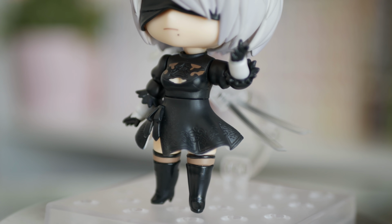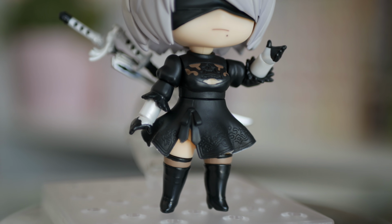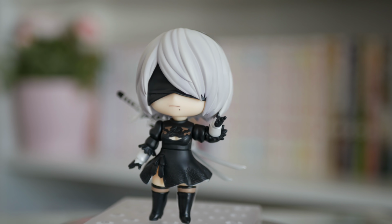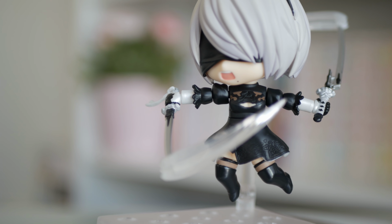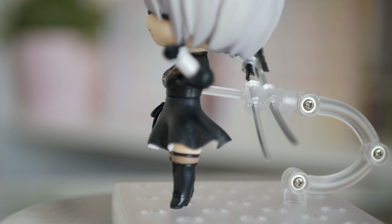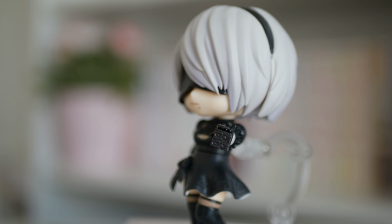I think they did a good job translating her outfit across, but I would have preferred it if they had the pattern in the skirt in silver as opposed to etched in. I think that would make it pop way more. She comes with 2 swords and you can do many different attack poses with the effect pieces, or you can just have them behind her back with this special Nendoroid piece. She comes with a little pod, which is very cute, and a black box as well.